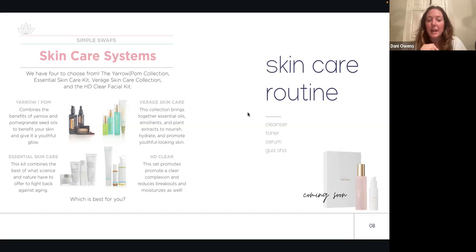The essential skincare line is more of what I call anti-aging. I typically recommend this for older skin. Like my mom uses the essential skincare line, but 35, you mean? Yeah, but I've used it before too. So I kind of cycle through all of these.